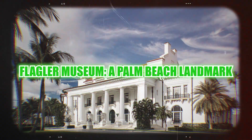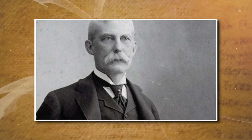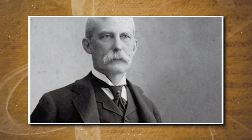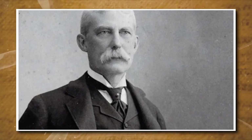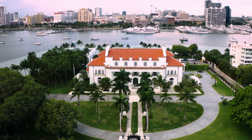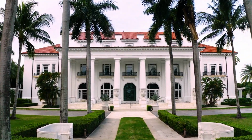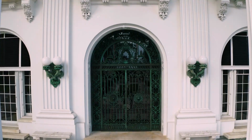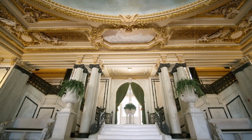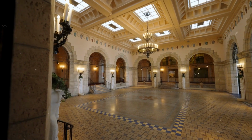The Flagler Museum, which used to be called Whitehall, is a beautiful estate in Palm Beach, Florida. This grand mansion was built by Henry Flagler, who helped to start Standard Oil. It is a great example of Beaux Arts architecture and shows how rich and powerful Flagler was. Whitehall looks impressive from the outside with its grand columns and stately look. The mansion is right by the ocean, so it has stunning views that make it even more appealing. The mansion is surrounded by lush grounds and beautifully landscaped gardens that make for a peaceful and picturesque scene.